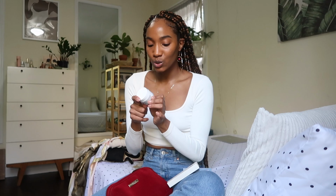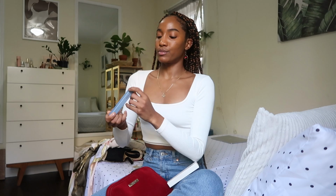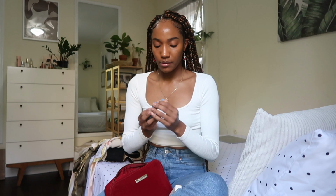I also got this brow pomade by Merit. I love it. I don't know if you can tell, but I have some on. They actually sent me a PR package earlier this year, a few months ago, and I love it. So I saw it at Sephora and I'm like, I'm buying it. I also really like their mascara.